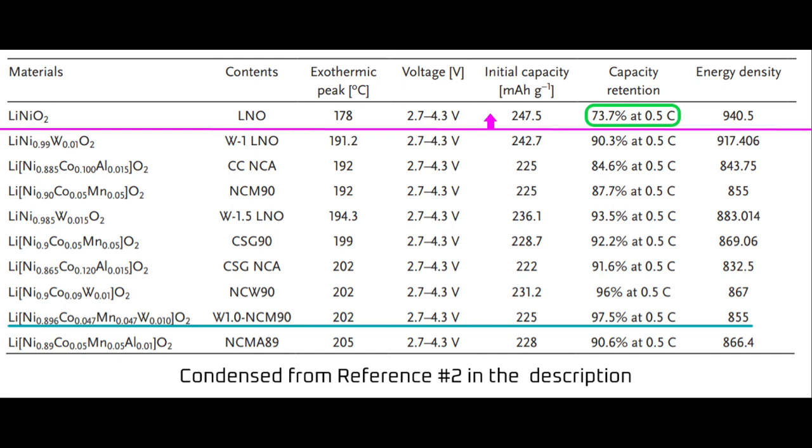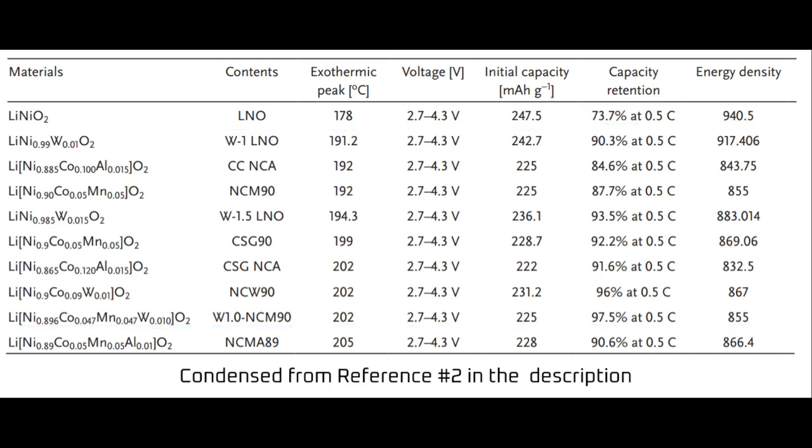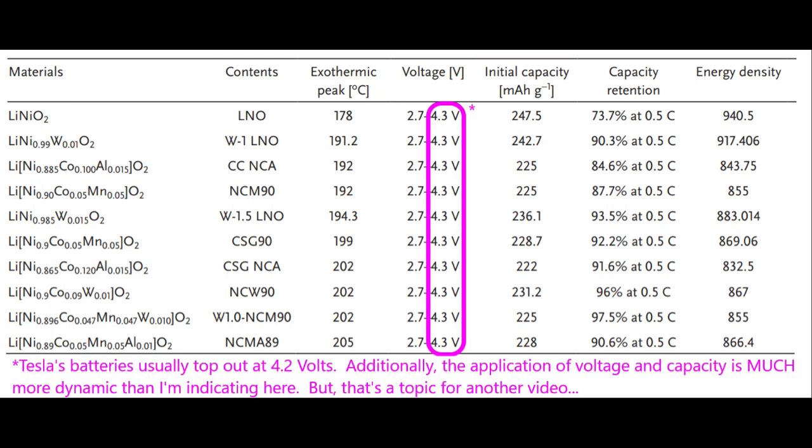If a 9% energy density increase isn't possible with specific capacity alone, this means that there's something else baked into Tesla's 4% range increase. It may be that in addition to a cathode material with a higher specific capacity, Tesla further increased the energy density by slightly increasing the voltage from 4.2 to 4.3 volts. This in itself could create a 4% range improvement.